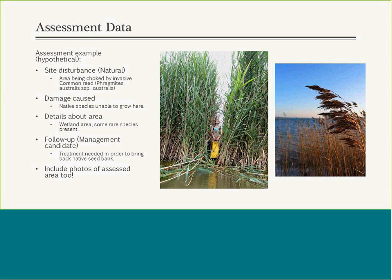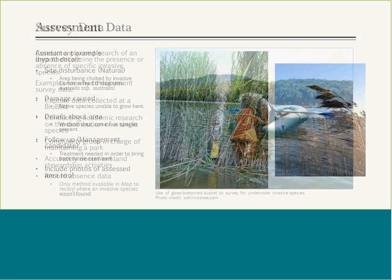Also, including photos is really important because it's going to help your assessment record better explain what's going on here. How big of a patch of Phragmites are we talking about? Those sorts of things are really key to any assessment record that you would create.